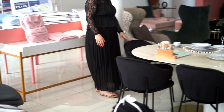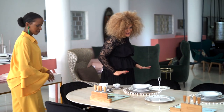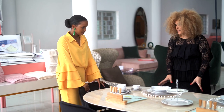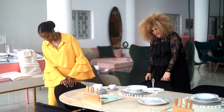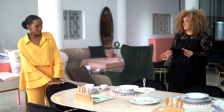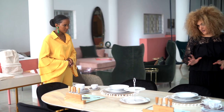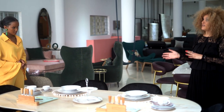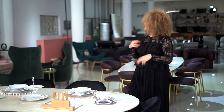Where are we off to next? We also have here a set by Caligaris. We have the Cameo dining table, and then we have matched it with Holly armchairs made of black velvet and black steel. But Holly can be made in different combinations and materials. So we can help the clients out, whoever comes and wants it in a particular color. We show them what materials we have. Yeah. And we can just mix and match.